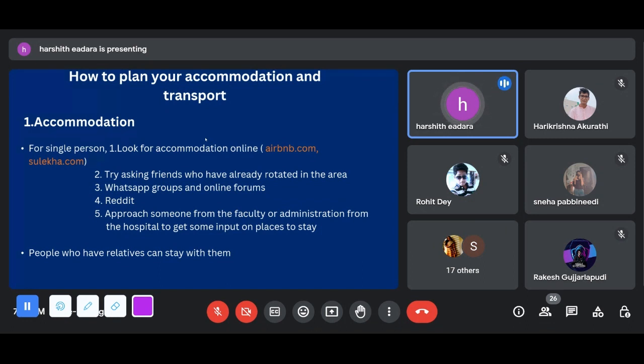There are a lot of WhatsApp groups for USMLE. You can just go into the group and ask, if you have obtained a rotation over there and you're looking for accommodation, whether anyone has any hunches. Anyone who has rotated might respond to you.